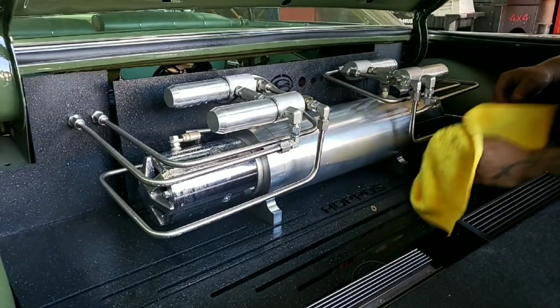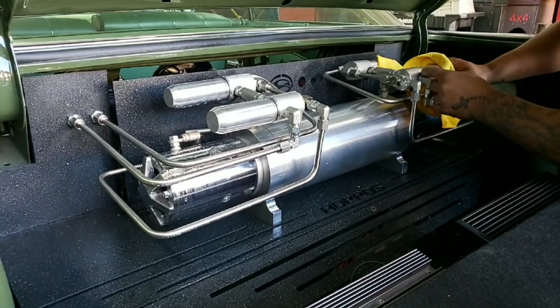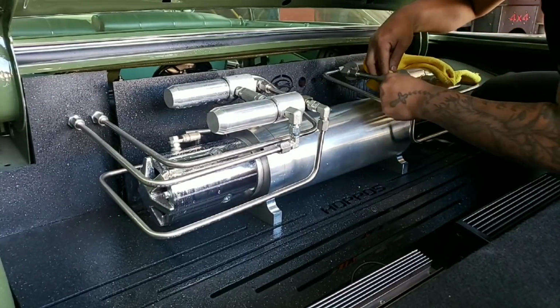It's not a lot of soap, it's just literally a few drops mixed in with water, just to kind of pull the grease and the oil up. But even like, you can see back here, the Teflon that we put on years ago, it still looks good. It's a good sign.